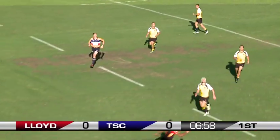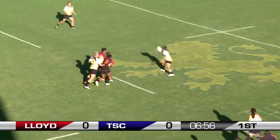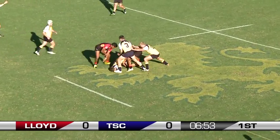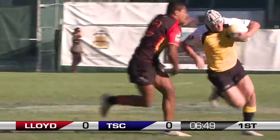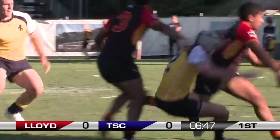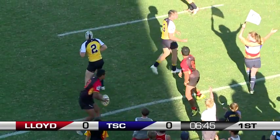Pump up there that would have woken anyone from their slumber. And we're on in the final. And Scots College get first use of the ball. Out of the breakdown, they lay it back. He's come down the left-hand side, tries to break the tackle. And we'll get the line out doing the work there.